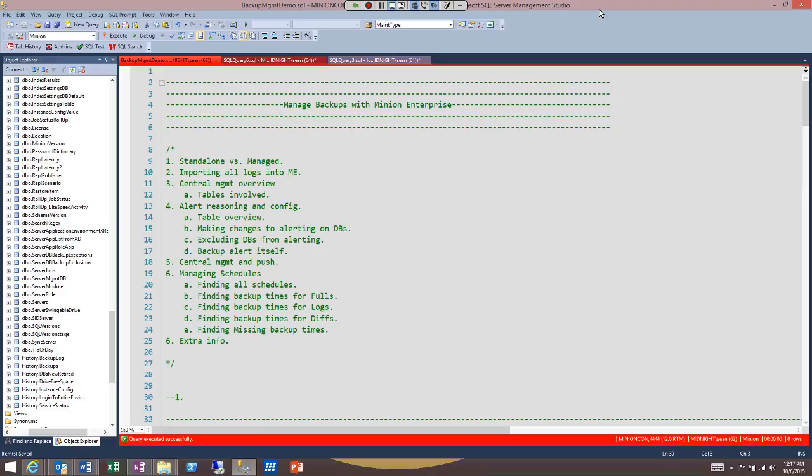So the key benefits of Minion Backup are far outreaching anything else that's out there right now. Complete table-based management, which means that your alerts are a lot easier to write, which means that you've got one job instead of a dozen. Exactly. So we've got all of these benefits from having table-based management.